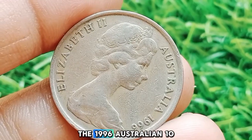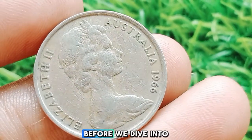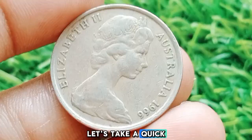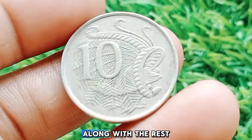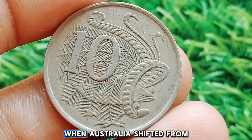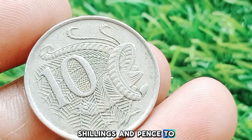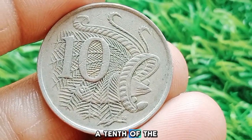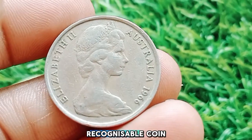The 1996 Australian 10-cent coin, history and context. Before we dive into the value of the 1996 10-cent coin, let's take a quick look at its background. The Australian 10-cent coin, along with the rest of the decimal currency, was introduced in 1966, when Australia shifted from the British imperial system of pounds, shillings, and pence to a decimal system. The 10-cent coin was made to represent a tenth of the Australian dollar, and it was designed to be a practical and easily recognizable coin.